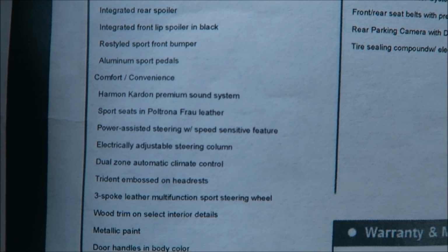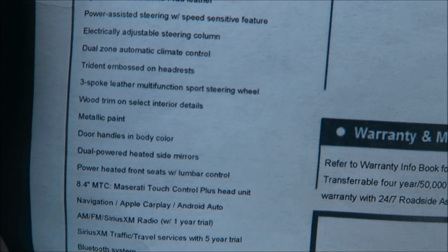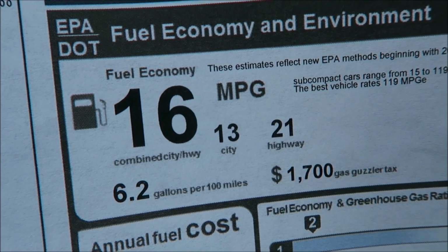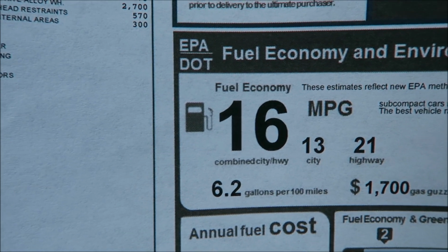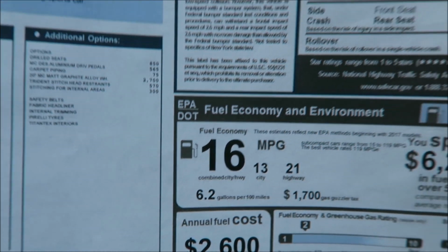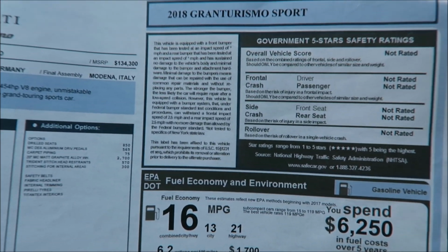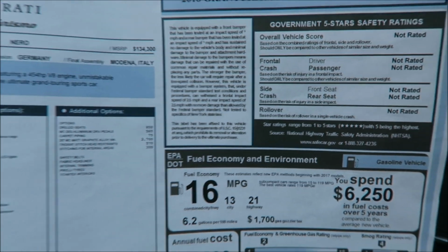There you go. Now with that said, I did mention the fuel economy. This fuel economy does say 13 city and 21 highway, but your combined, which I didn't mention, is 16 for your fuel economy. Obviously, this is a very irrelevant number because nobody is getting a Granturismo and trying to save on fuel. Let me just tell you guys that.